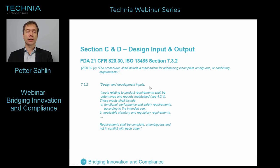Continuing through that, the 820.30(c) also states that we should have a mechanism to address incomplete, ambiguous, or conflicting requirements. And 13485 has something similar. There it states design and development inputs. Inputs relating to product requirements shall be determined and records maintained. These inputs shall include functional, performance, safety requirements according to intended use, etc. So also here it states requirements shall be complete, unambiguous, and not in conflict with each other.